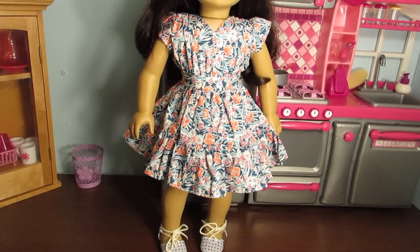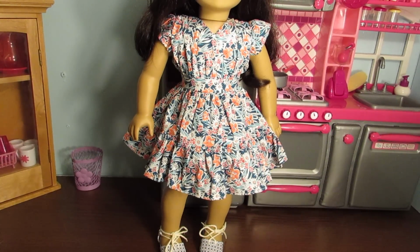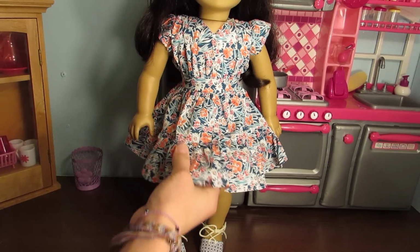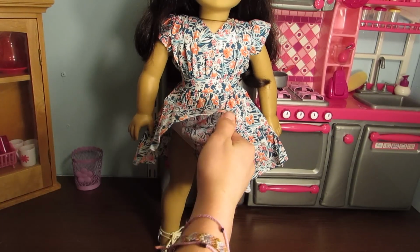Overall, I give this outfit like a 9 out of 10. I would have given it a 10 out of 10 if the fabric on the dress didn't feel kind of cheap. It does feel kind of cheap, but not that bad.